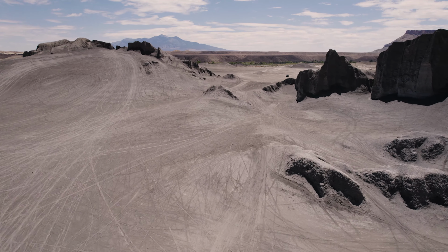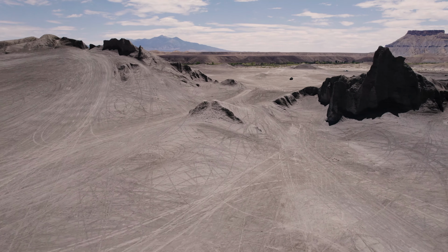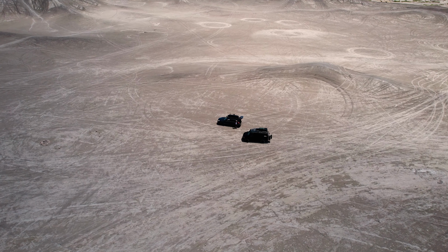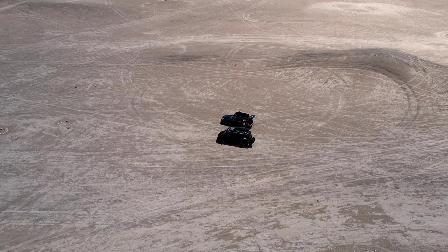Factory Butte was awesome. It is a large wasteland of hard-packed gray sand. You can drive in any direction. You feel small out here in the gray. This is a spot I will definitely come back to.